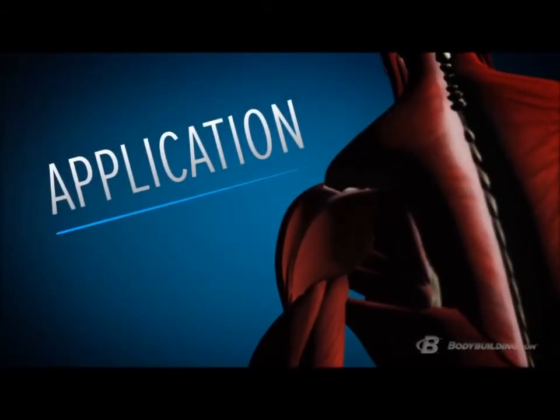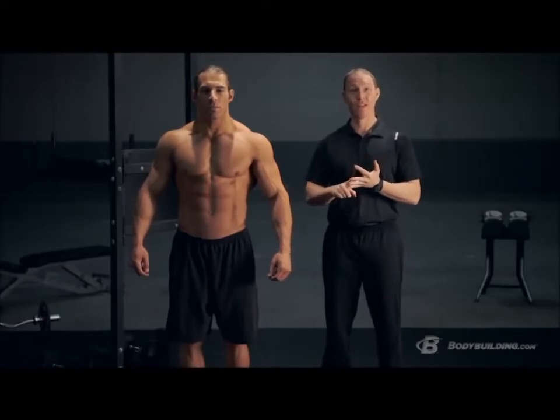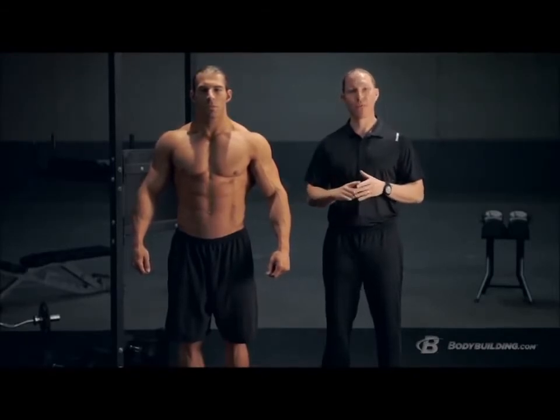Up to this point, we've covered the muscles of your back, the bones and joints involved in training your back, and the movements that your muscles create. Now let's put it all together and show you some unique exercises that you're going to use in the gym to get the most out of your back training.